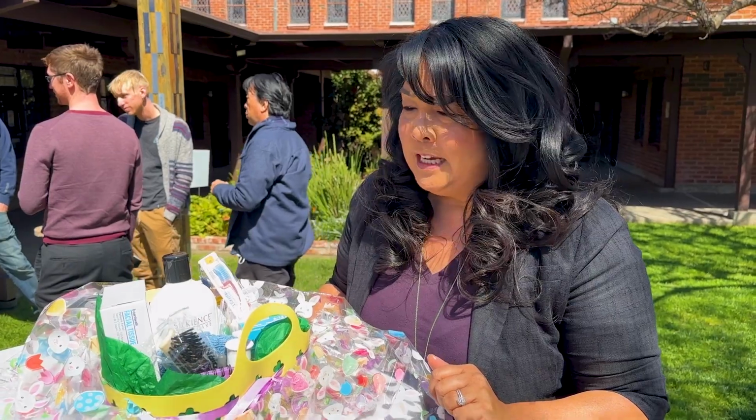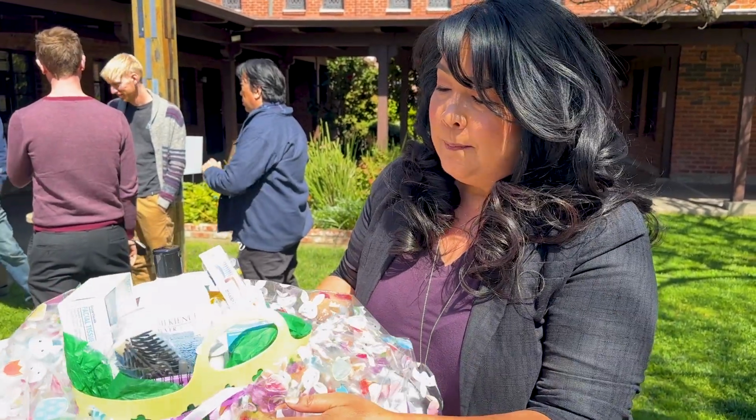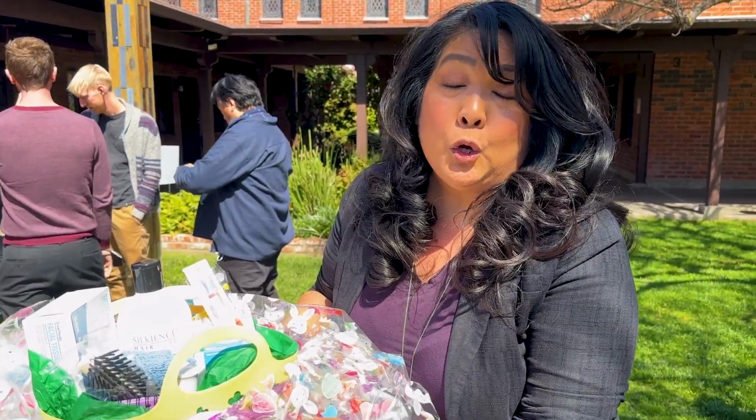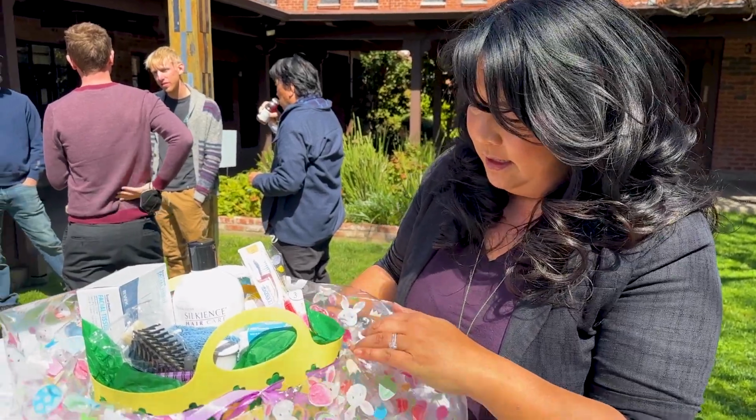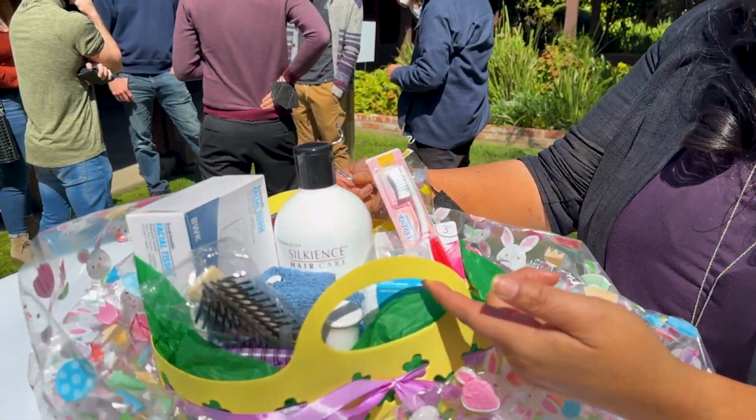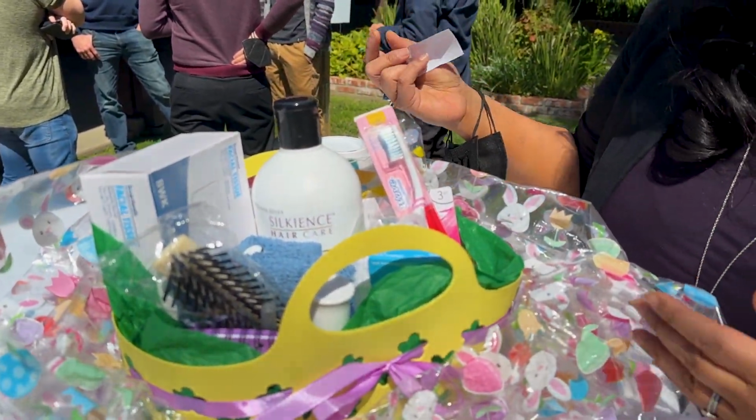Our NoHo First family. So this is going to be a sample of our Easter baskets of hope that we'll be giving to residents at the Chandler Tiny Home Village. So if you take a look, they're going to get this basket, which I think will be great for them to use like if they're going to the shower or whatever.